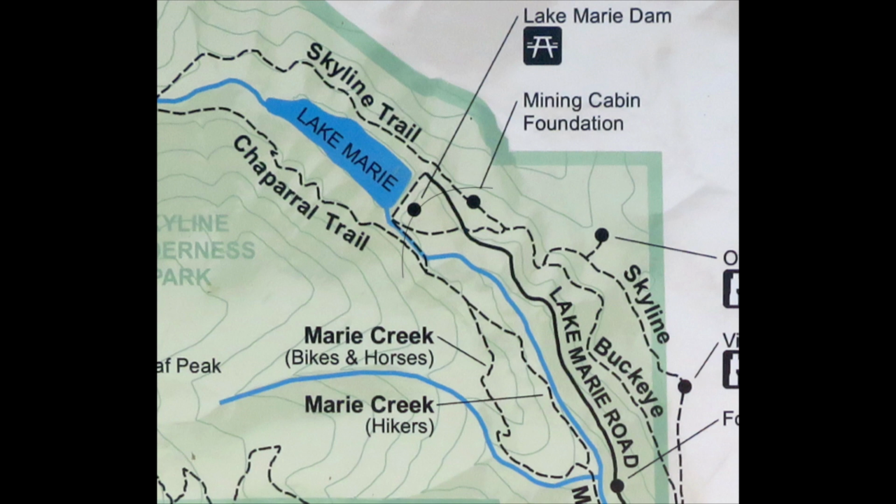Now for the secret I promised earlier. Well, it's only really a secret for people who've never been. There is a connecting trail between the end of Lake Marie Road and Skyline Trail. It's not shown on the map. This allows you to hike a little further around to the far end of the lake.